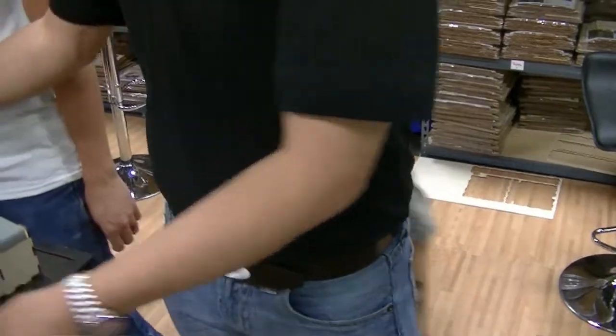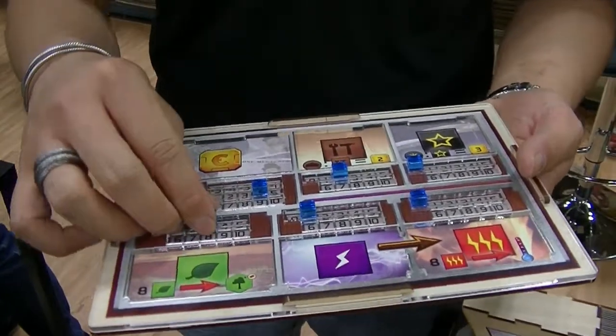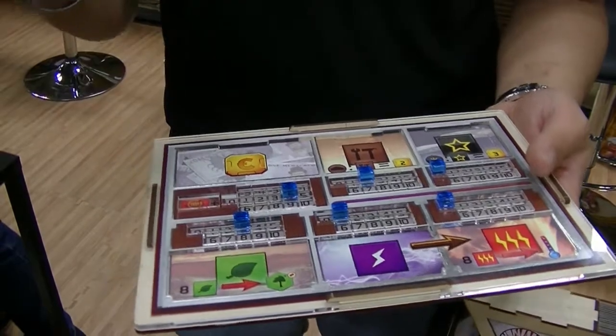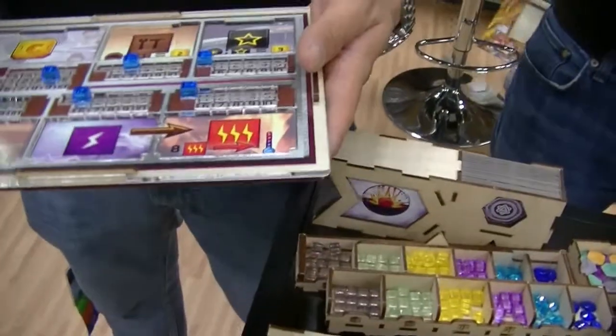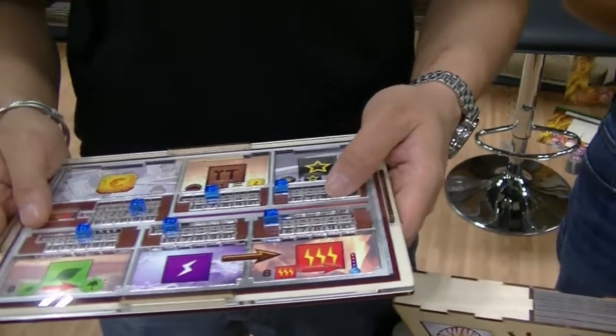On top of that, we make sure our product is actually useful. In this particular case, if you play the game, you know how hard it is to keep the cubes in place. If you don't memorize it and somebody bumps the table, everything goes away. This is different than some of the other overlays. This actually lays in, and the player board is sandwiched in between. So nothing's moving at all. Which is a pretty smart design.